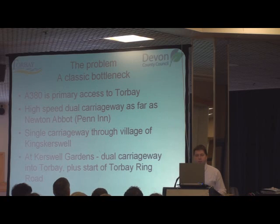What's the problem? It's the classic bottleneck. The A380 is the primary access into Torbay. You've got a high-speed dual carriageway coming down to Paignton on the A38. You've then got the single carriageway to the village, and then dual carriageways on into Torquay and along the Torbay Ring Road. So it is the classic bottleneck problem.